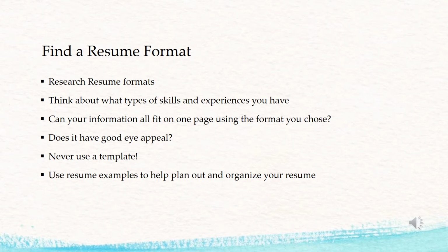Does it look organized and have plenty of white space? You never want your resume to be cluttered, and you want the employer to be able to find all of the information with ease. Never shrink your font size to fit everything on the page. You should never use a font smaller than 11 points on your resume.